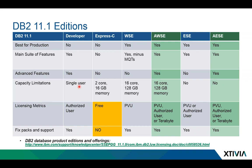Developer Edition is kind of a special case. For Developer Edition, it's only authorized for a single user. However, it comes with each and every one of these other editions, so you can use whichever one of these other editions you want for that single particular user. The idea being, of course, that that person is going to be developing for implementations that may be done on either of these other editions.